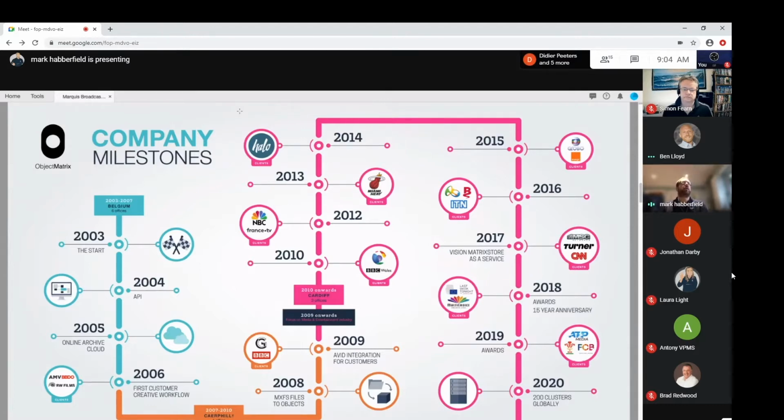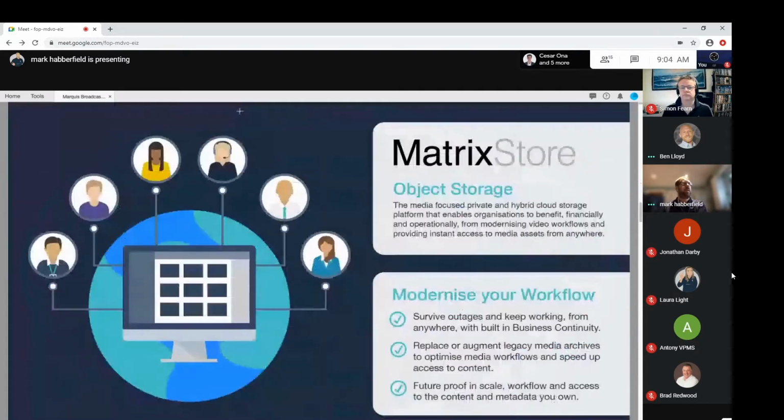Our customers have driven our work, our applications. It's all been tweaked for the media industry, and particularly those awards in 2019, and 200 customers globally now, from tennis channels to sports to news channels to post houses, and even banks, energy companies, and parliaments as well.